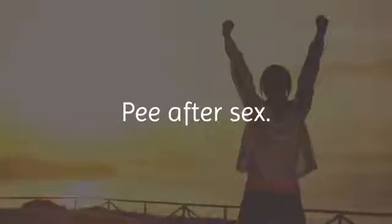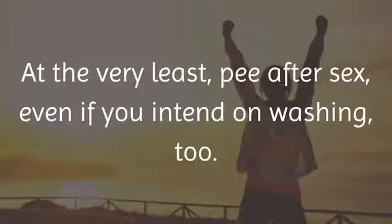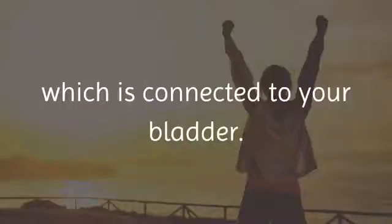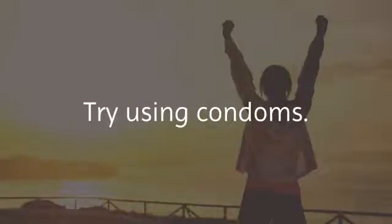Pee after sex. At the very least, pee after sex, even if you intend on washing, too. When you have sex, unwanted bacteria can travel up the urethra, which is connected to your bladder. Peeing after sex can help flush the bacteria out of the vaginal area, promoting general health and helping you avoid those pesky infections.